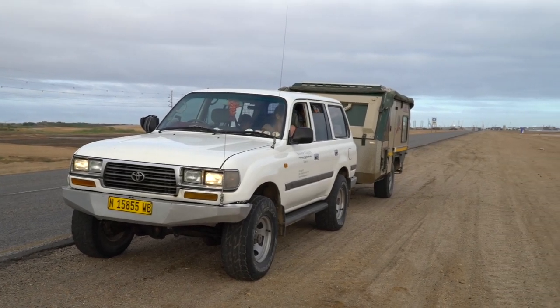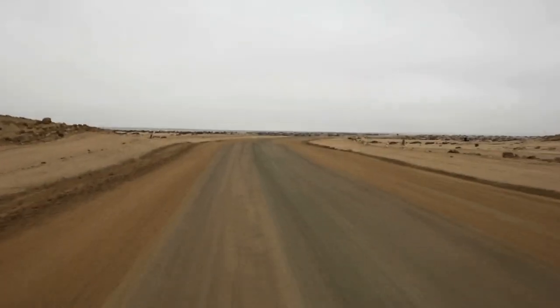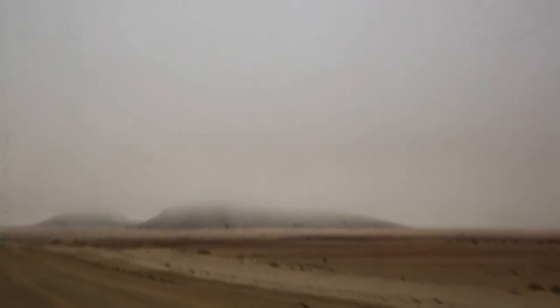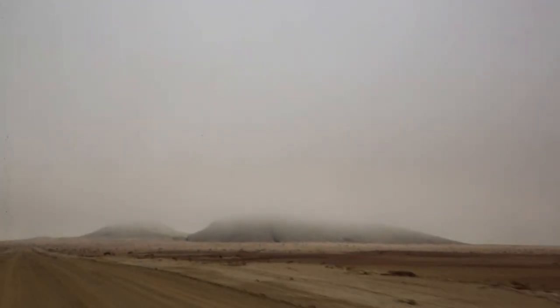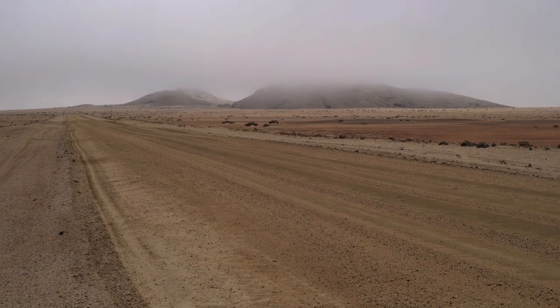Stopping for final checks just outside Walvis Bay, we take in the scenery and some cool air. Close to the coast, it's overcast and foggy. This means the salt roads up to Vogelvederberg are quite good because the occasional moisture in the air allows the salt in the roads to melt and heal the road.